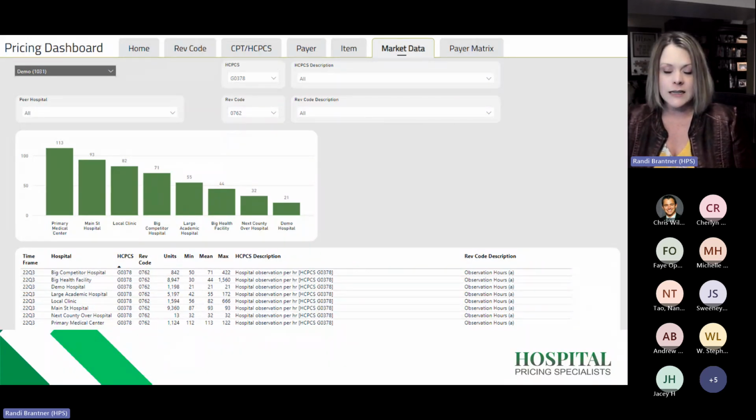code combinations. In our example here, primary medical center is at the top of the market at about $113 an hour, and our demo hospital is down at the bottom at around $21 per hour. The average falls in around $65 or so here. But from a market perspective, when we compare demo to our average, the demo hospital has room to increase this charge. But again, we need to ensure that this increase in observation charge is also representative in the daily room rate.